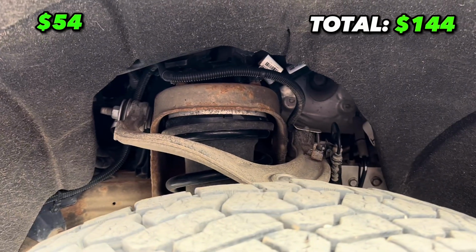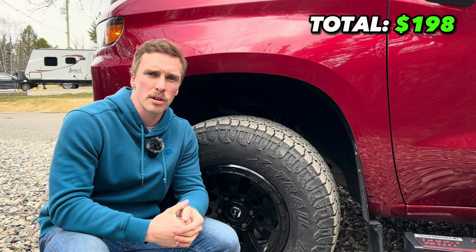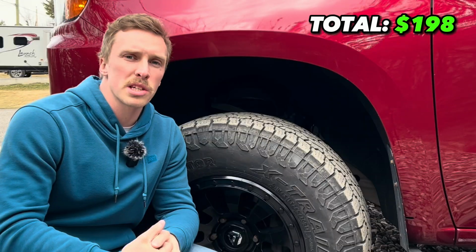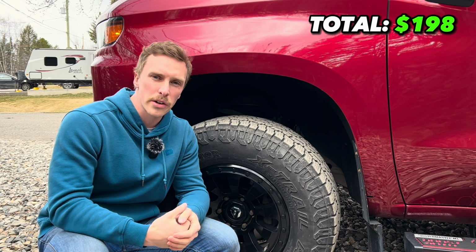I bought this 2-inch leveling kit from Rough Country for $54. It just makes the truck sit a lot better, and I really hate that front rake on it. I always think it looks really dumb, so I threw in this leveling kit. Looks a lot better. It's mainly for aesthetic reasons, but it also does give you a little bit of extra clearance.